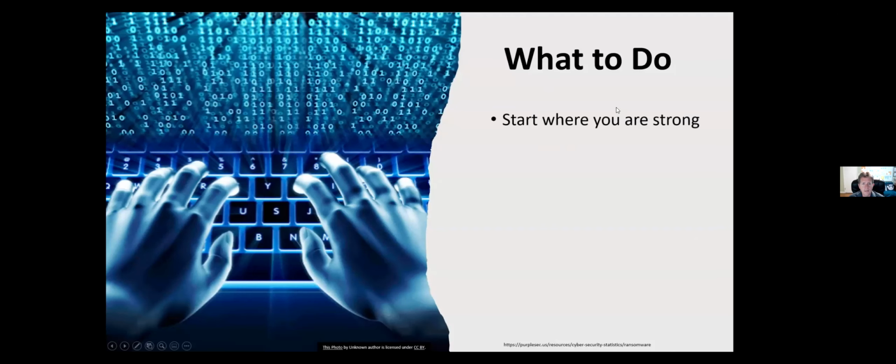Okay, really quick. This is one of the things I always tell you: start where you're strong. If you've already done the physical access, if you have a sign-in sheet, if you have cameras, let's start there, get it in place, make sure you have the policies you need and get it checked off, because you're going to do better if you have a few starting wins. If you start with something you haven't done at all, it's going to feel overwhelming.